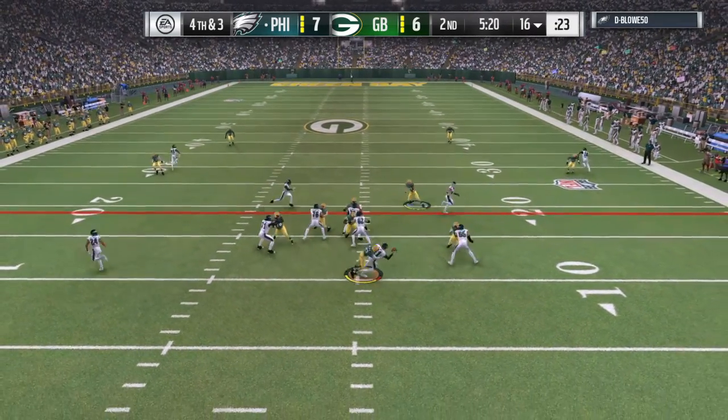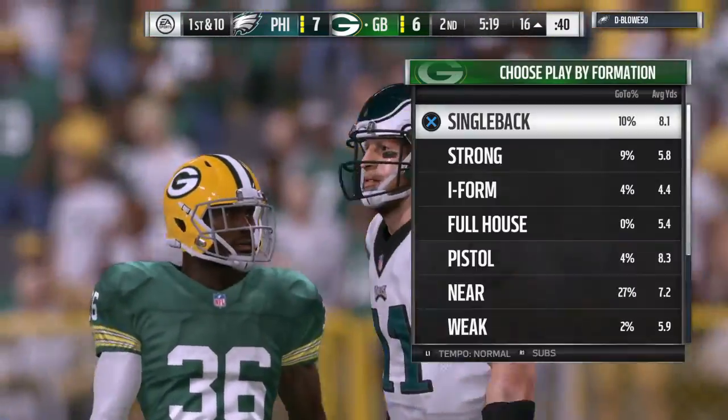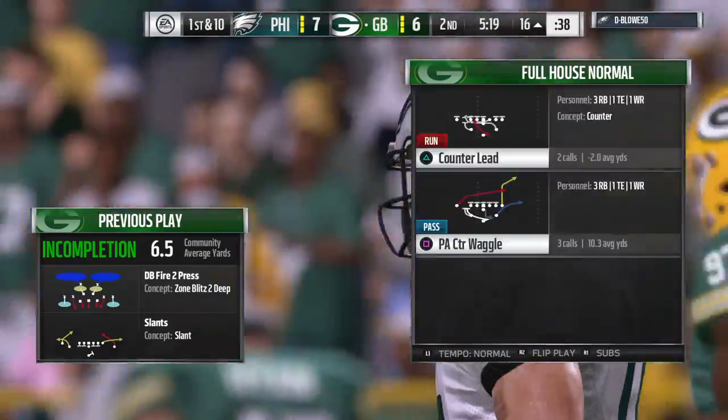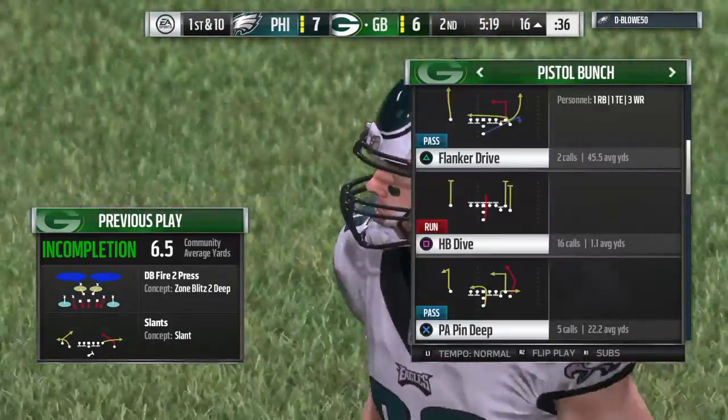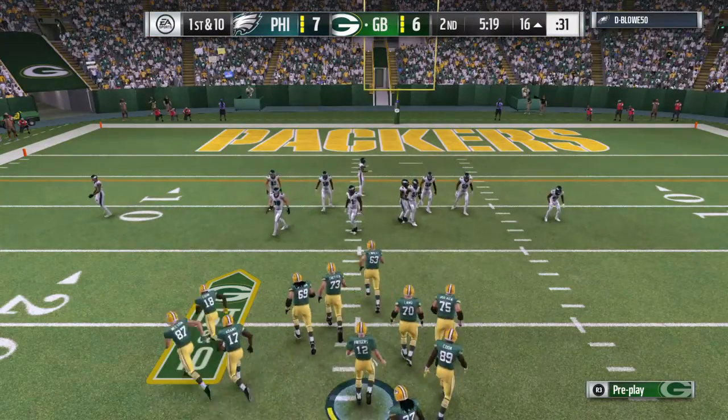Here we go on 4th down with Wentz. And they hit him as he throws, as this one's going to go straight down to the turf. Incomplete. And Green Bay getting ready to go as they take the field. And following the interception, we'll see what they can put together on this drive.